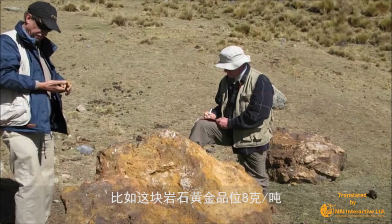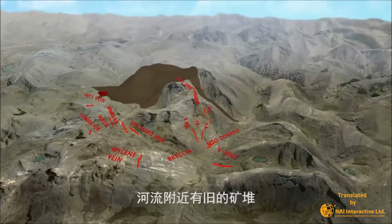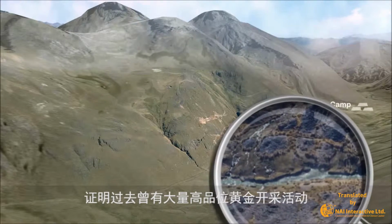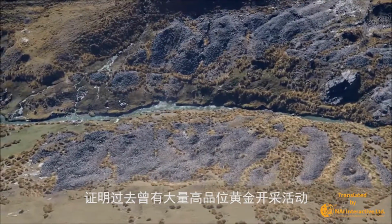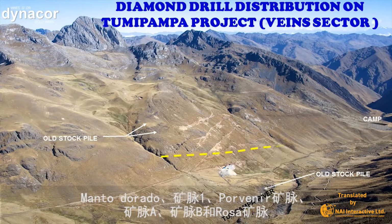For example, this rock revealed 8 grams of gold per ton. There are also old stockpiles close to the river, giving evidence of intensive mining activity in the past with high grades of gold. In this area, there are 6 important veins: the Manto Dorado, Vein 1, the Porvenir vein, Vein A, Vein B, and the Rosa vein.